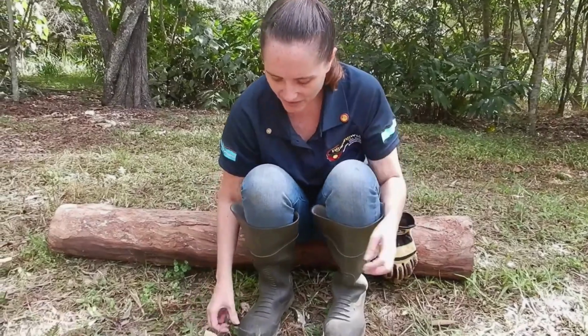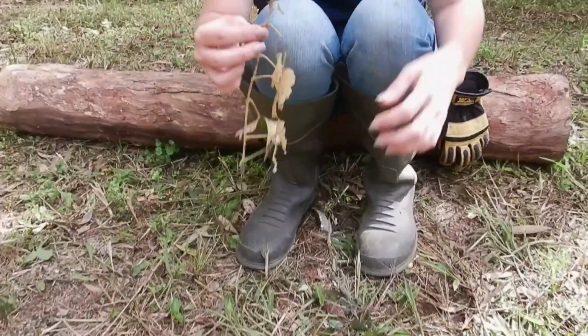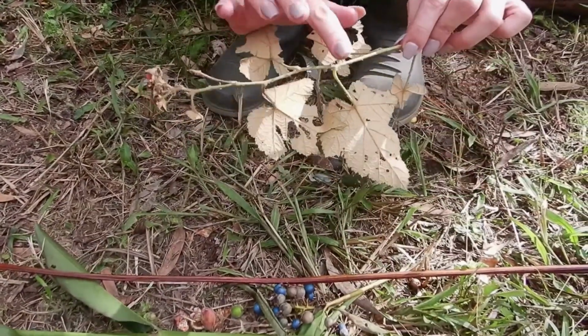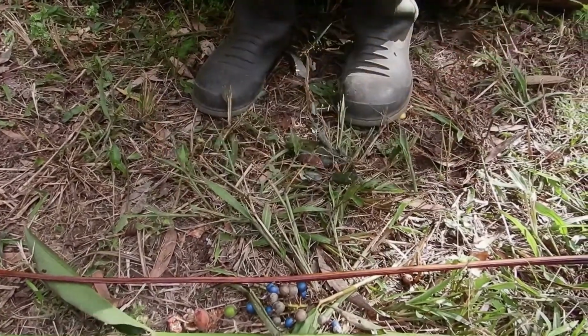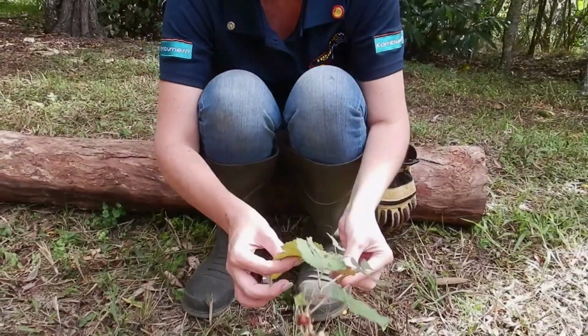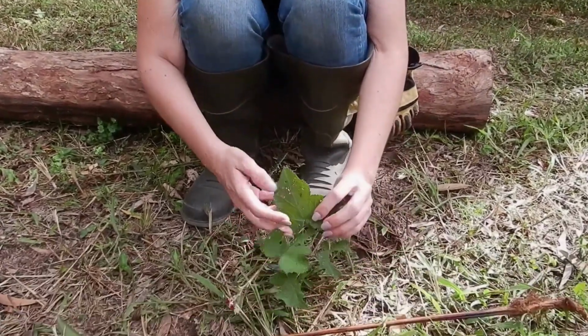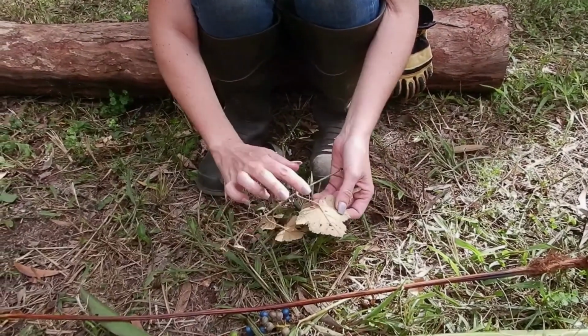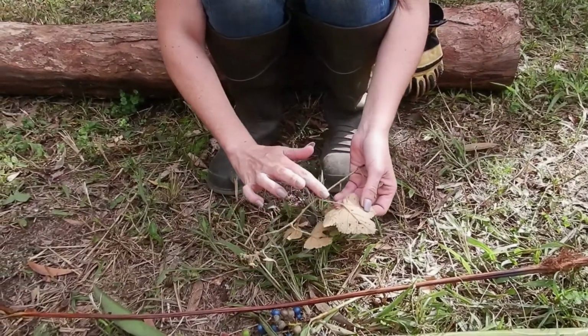Another one that we have that is one of my favourites is the native raspberry, the broadleaf raspberry. So you can tell it usually by the leaves. It's also a very spiky vine, so it will stick to your clothes, Velcro-like. But that's the best way to identify it: the leaf has a different colour on the underside, and it's got the spikes that start along the stem.